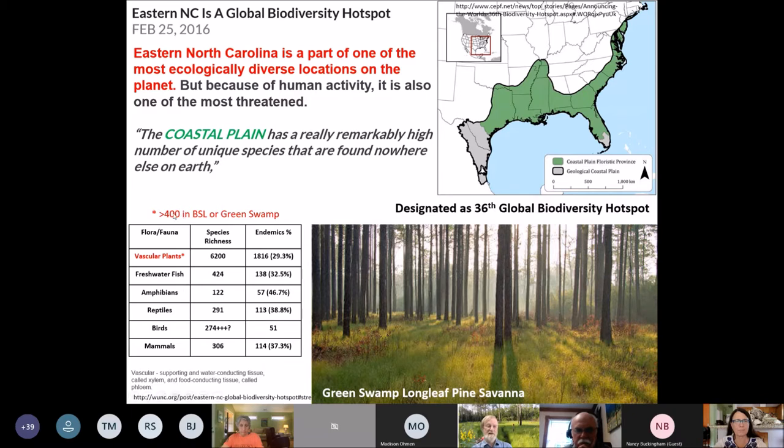And I just highlight that in the Boiling Spring Lakes, that's what BSL is, and the Green Swamp, there's a large number of vascular plants, which are just those that have a supporting structure to allow food and moisture to move through the system. We have a very large number of species and some endemics to only those areas. So as you can see here, it was designated as the 36th Global Biodiversity Hotspot. And one of the pictures that highlighted that is this one. This is actually one of the savannas. This is a shoestring savanna that I'll show you a couple of pictures of in a little bit.